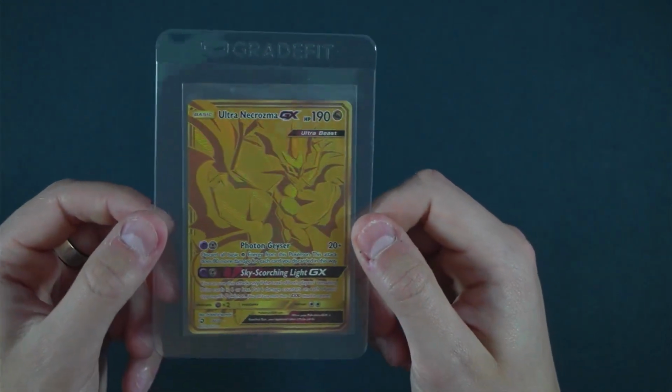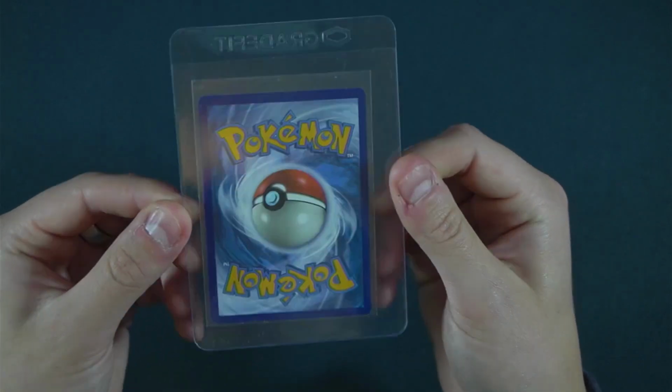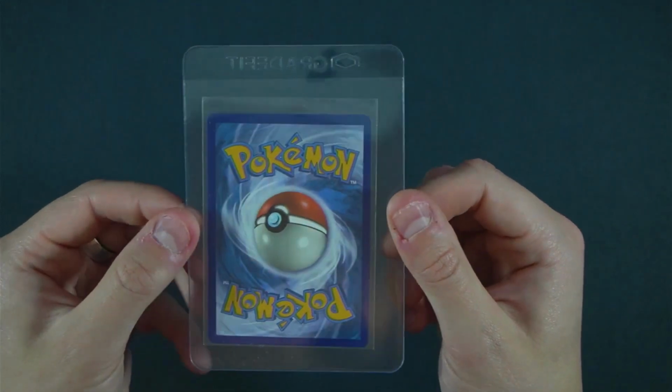Looks really good. The back centering looks great actually. It looks reasonable. It's definitely within the 60-40 bound, so nothing really to worry about there. I didn't spot any whitening on this one.